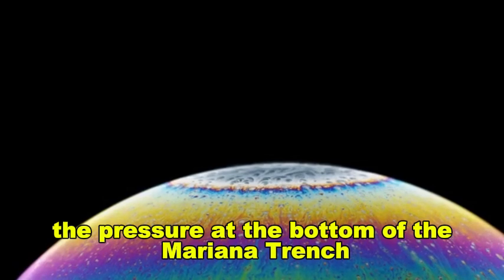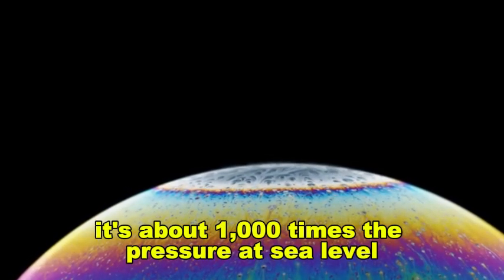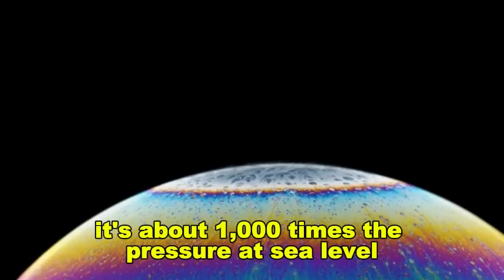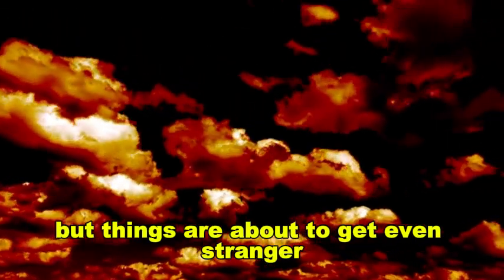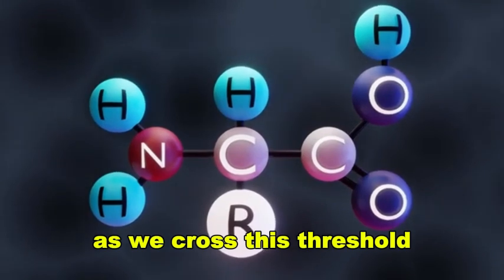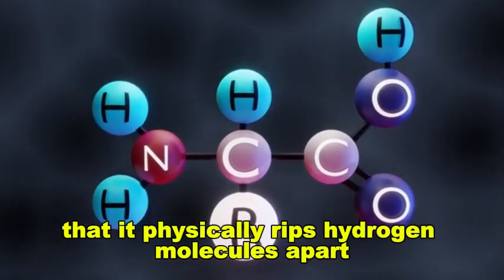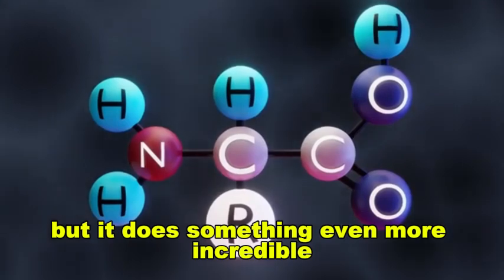Imagine the pressure at the bottom of the Mariana Trench, the deepest point in our oceans. It's about 1,000 times the pressure at sea level. But things are about to get even stranger. As we cross this threshold, the pressure becomes so colossal that it physically rips hydrogen molecules apart. But it does something even more incredible.